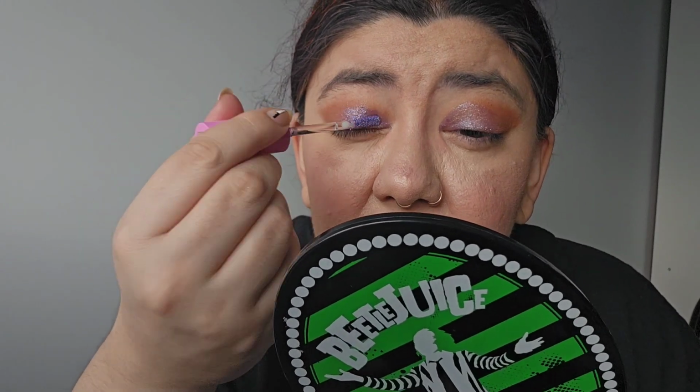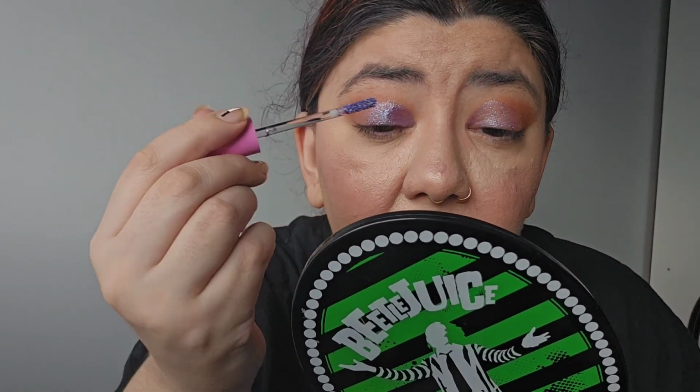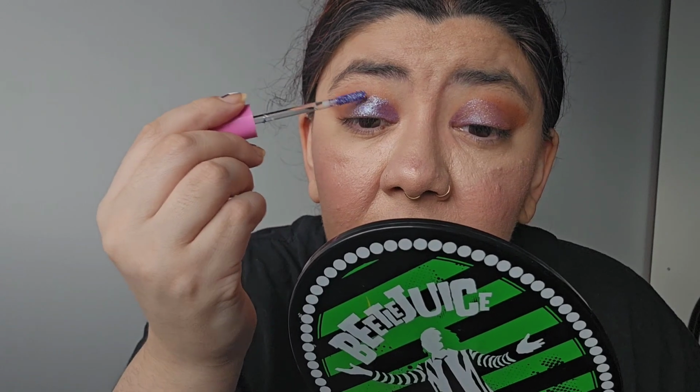But I'm just going to add a tad bit more, just to give it a bit more oomph, and yeah, not going too heavy. So you can definitely use a light hand and it will still look really, really nice. So I'm not going to add any more.